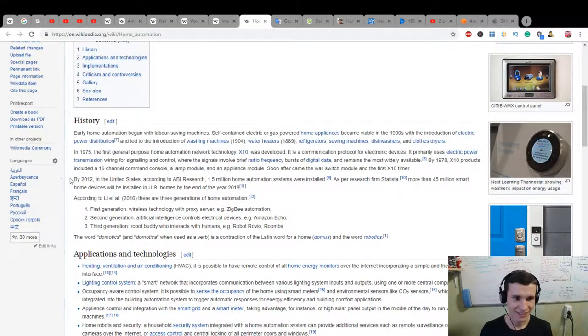By 2012 in the United States, according to a search, 1.5 million home automation systems were installed, as per research firm Statista. More than 45 million smart home devices will be installed in U.S. homes by the end of the year 2018. According to Lee et al., there are three generations of home automation. First generation: wireless technology with proxy server, e.g. ZigBee automation. Second generation: artificial intelligence controls electric devices, e.g. Amazon Echo. Third generation: a robot body that interacts with humans, e.g. the Rovio Roomba.